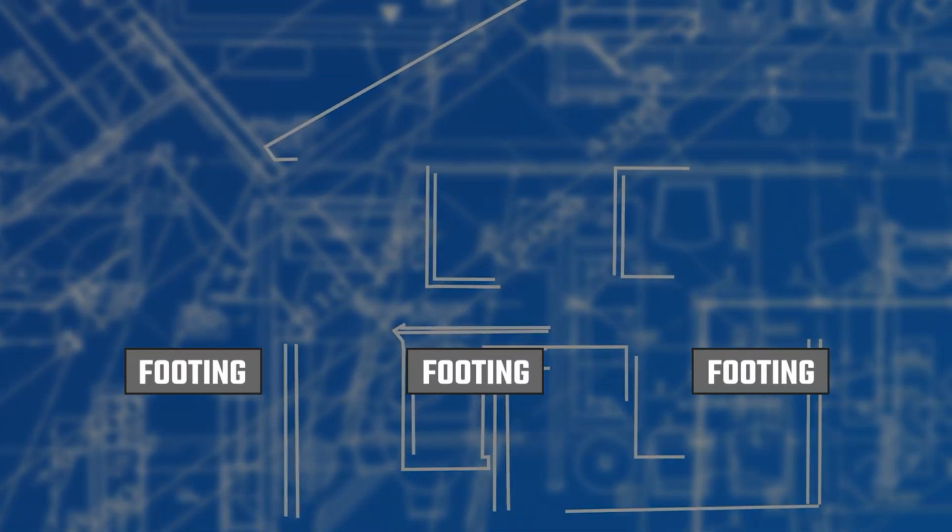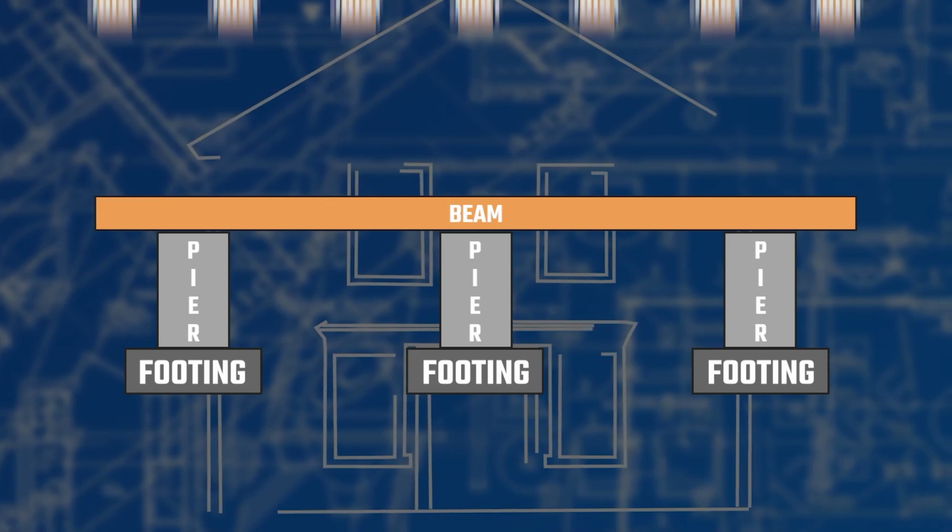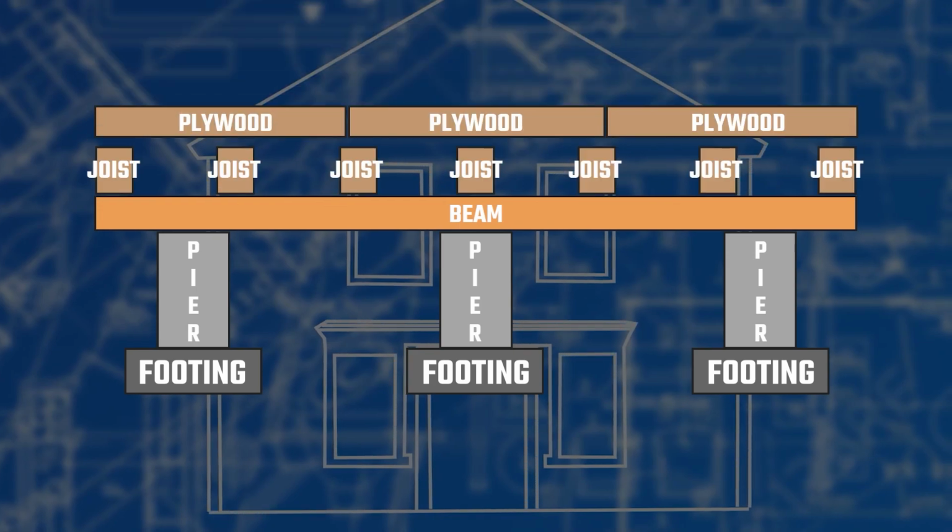Footings in the dirt. Piers out of cinder blocks, supporting beams, floor joists, plywood subfloor.